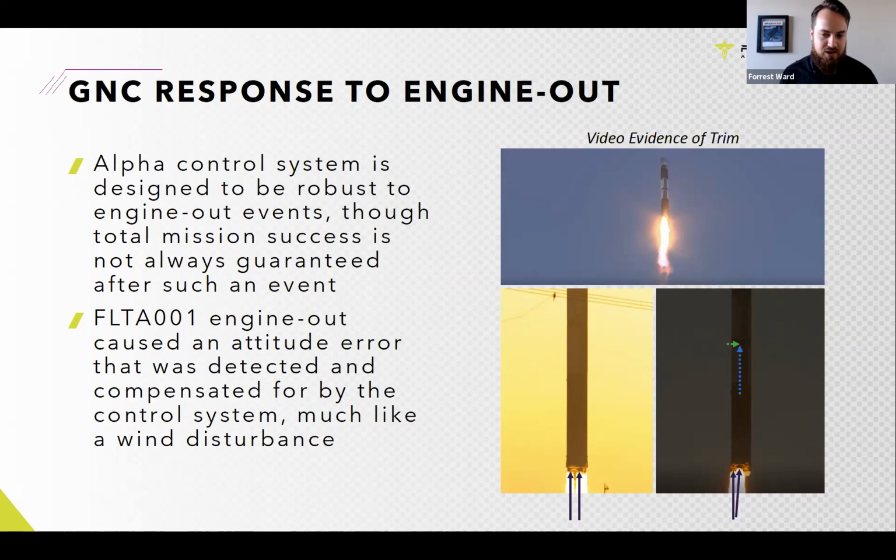And the arrows shown near the CG are to illustrate the vector components resulting from the new static trim. Most of your thrust is still axial, which is good. But due to the static trim, you've got a small amount that's actually pushing the vehicle laterally that you'll have to contend with. So the vehicle continued flying for 2 minutes. We reached supersonic velocity until we were unable to maintain control.